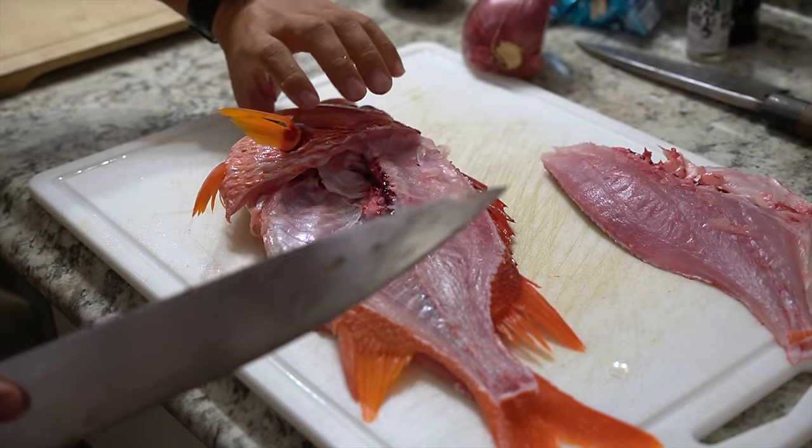So we have the fish, the red fish. One of them I skin, the rest skin on. A nice paper towel on top of that. We're gonna do a blanch. This is boiling hot water. Cooking the skin.